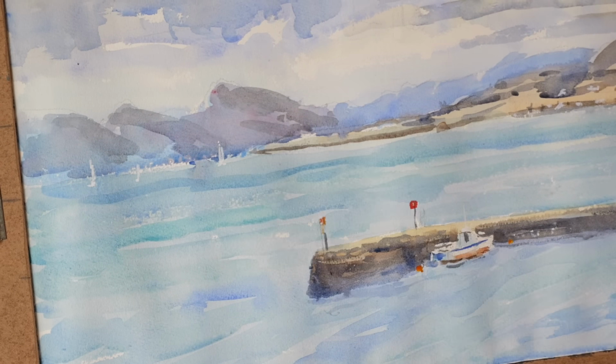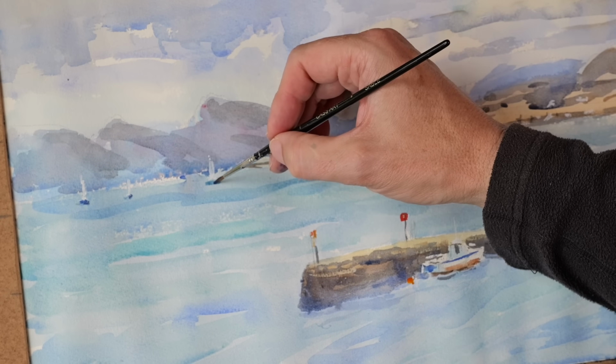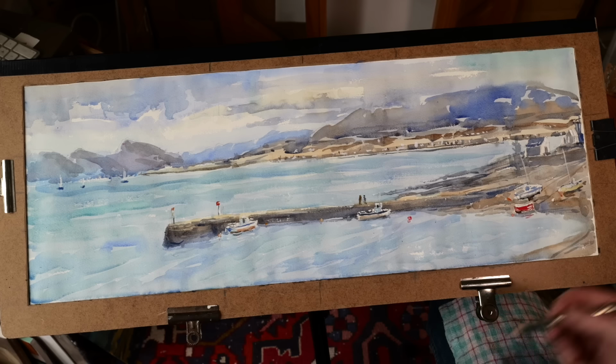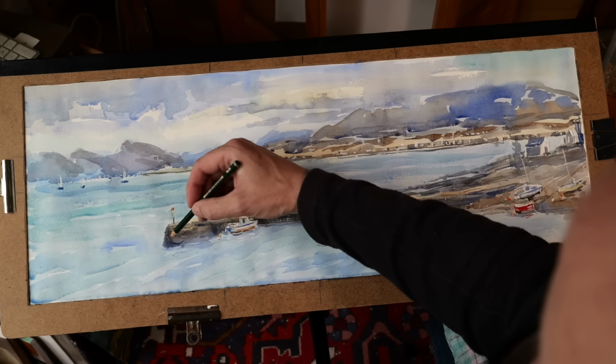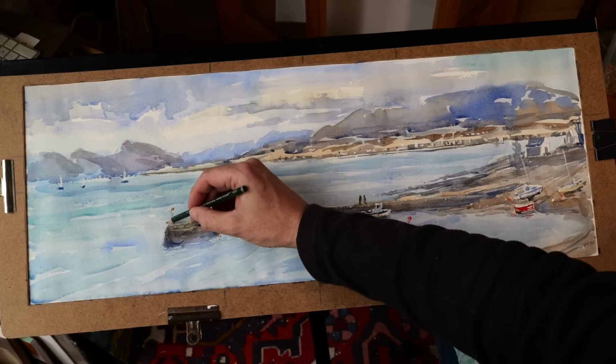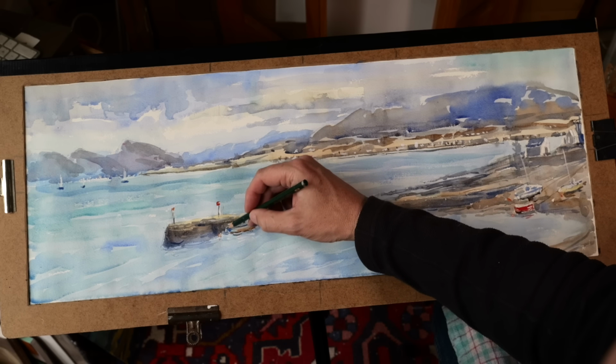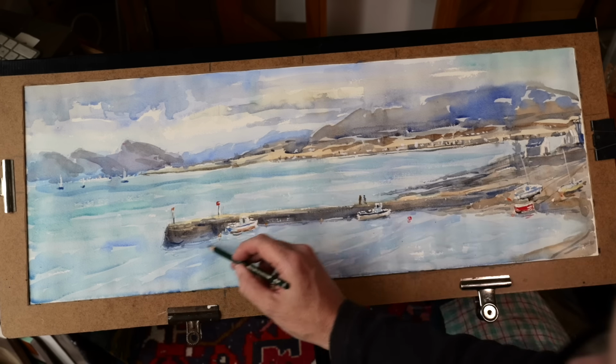Hopefully that seems a bit darker. Hopefully that'll seem like a boat. Just to add something into this area here, because it's quite plain really. I'm looking at the painting now, and I might put a few lines in just to give it a sense of three dimensions, and just to add maybe a little bit of sense of detail to it. I quite like that, not every picture is like that, but some pictures are.